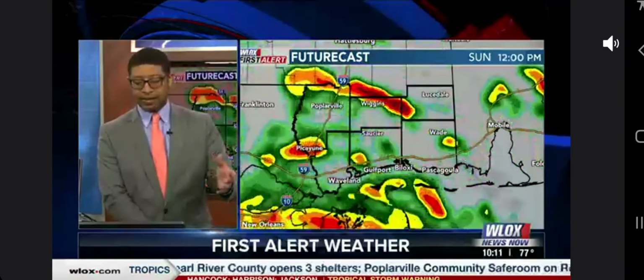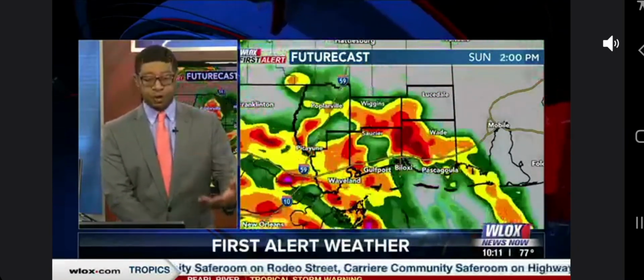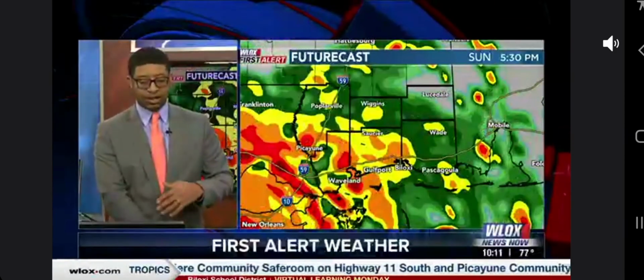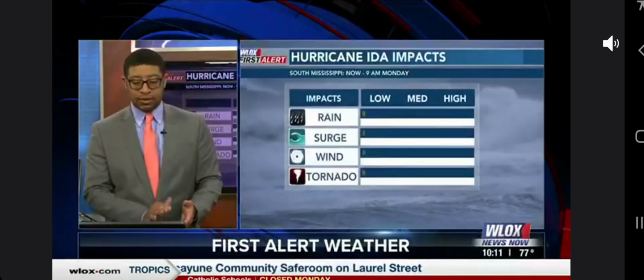Look at the rain bands hitting us from now through lunchtime. Then we get into continuous rain with the core of the storm as we go into this afternoon and this evening. Watch out for tornadoes. We are under that tornado watch. The continuous rains will go all night long into parts of Monday. So that is our main threat.